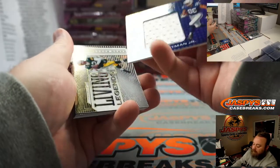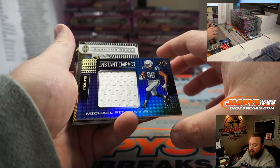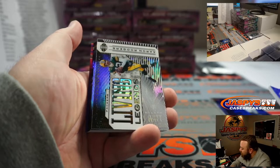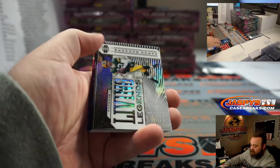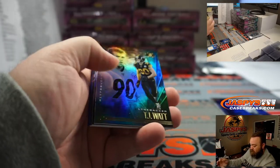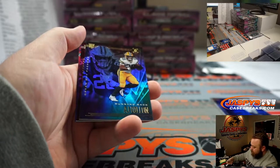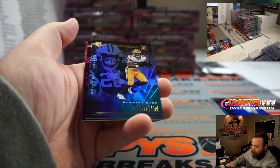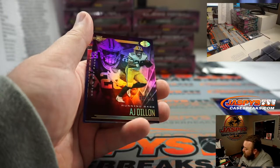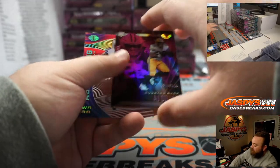And rookie patch or jersey, Instant Impact, Michael Pittman Jr., Indianapolis Colts, random number block team. That is unnumbered. That's part of the same Dolphins random number block. Living Legends, Acetate, Aaron Rodgers. AJ Dillon to 399, Green Bay Packers random number block. Also part of that Dolphins random number block. So that's going to go to 298. Spot 8, Chad Boone, last spot mojo.